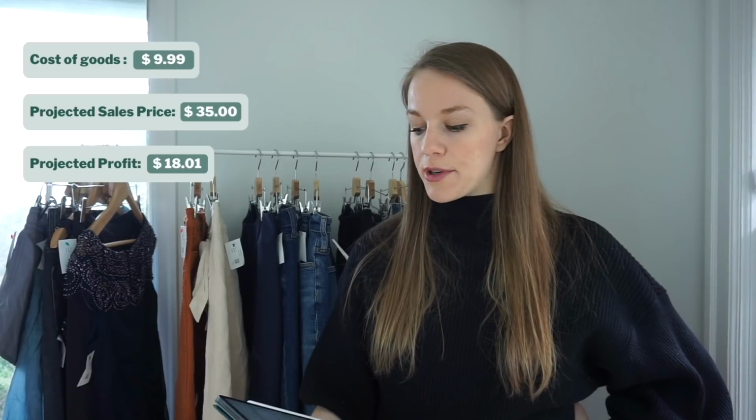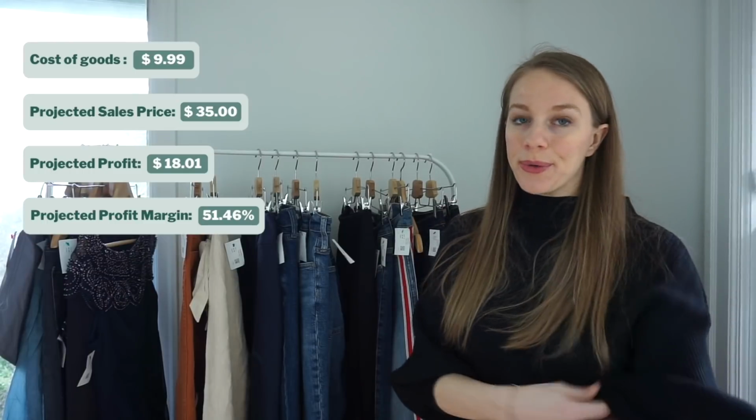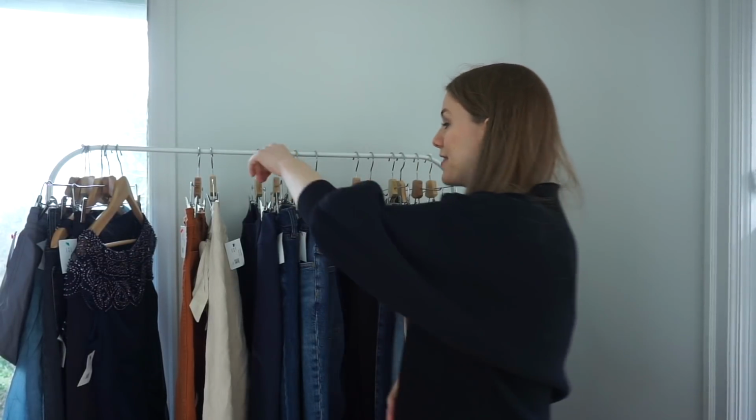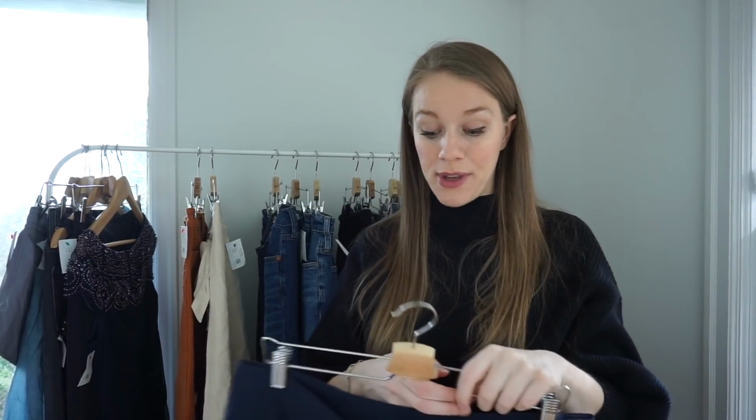I'm projecting, and this is really a shot in the dark based off of the other style, but it could go for less, it could go for more, who knows. $35 sales price. And that would give me a projected gross profit of $18.01 and a projected gross profit margin of 51.46%. So we'll see how that goes. I mean, it really could end up being the case where it just sits forever and then I just sell it for 15 bucks to offload it. I don't know. We will see.